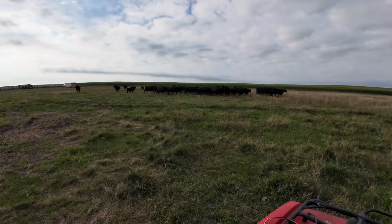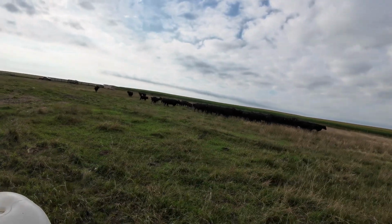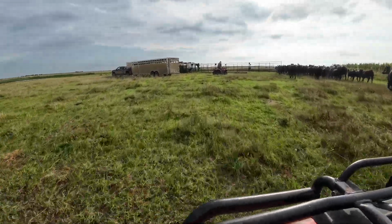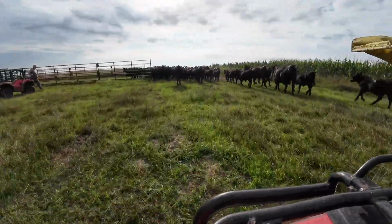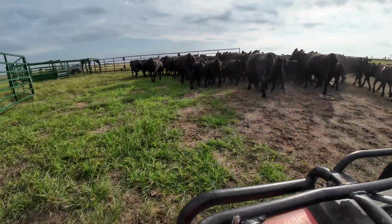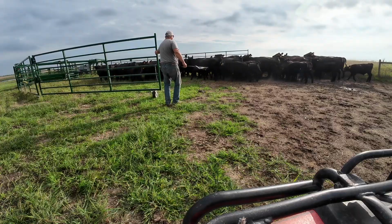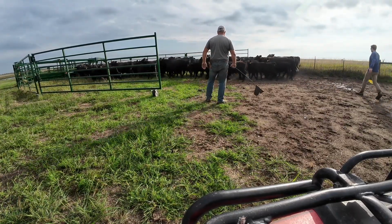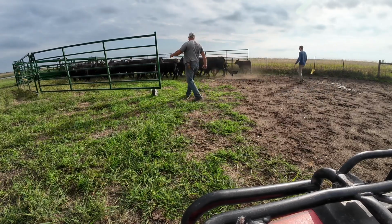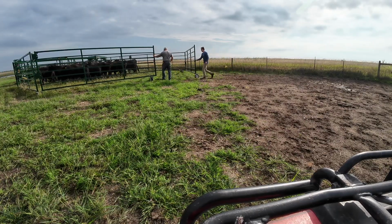We get them about 20 feet away from the corral and they don't go in, and they just keep spinning on us. So Dad's moving the trailer. Maybe that's just making them not want to go that way, getting rid of some of their vision. It's tough. It's tough. I would say that was unpleasant, and the cows would agree.